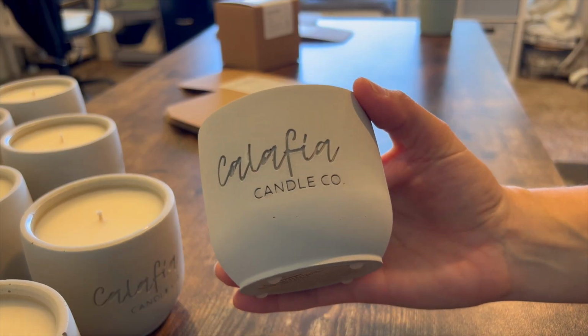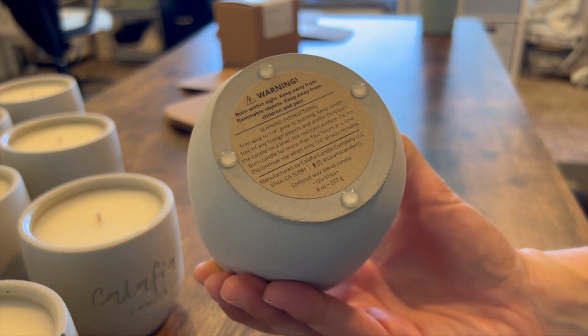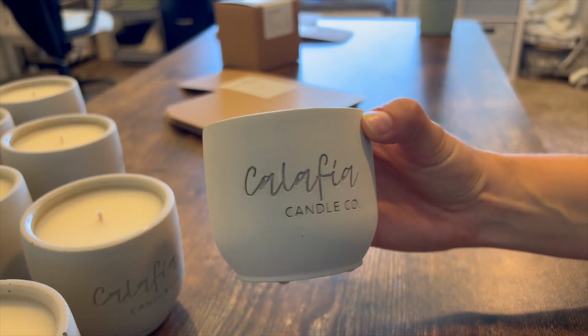Since I don't have any labels on these new jars, I do put the scent on the bottom on the warning label. And then obviously I also have the scent on the gift box as well.